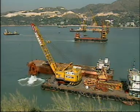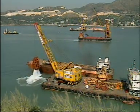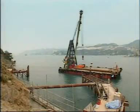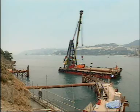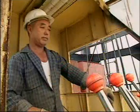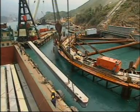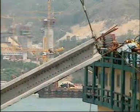Dredging for the Southern Tower foundation was carried out on the seabed, where the shoreline of Qingyi Island plunges steeply down to the water. Here, a 29-metre diameter semicircular coffer dam was constructed.